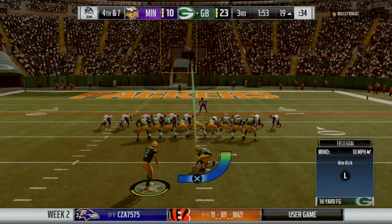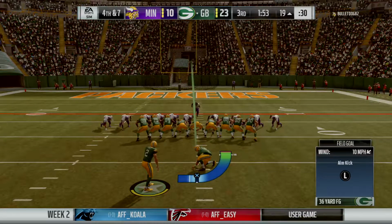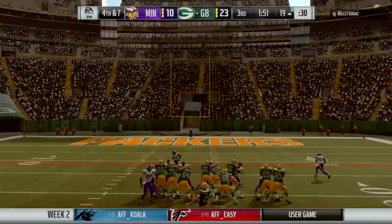Didn't have a receiver open downfield, and as it turned out, couldn't even find his outlet man because of the coverage. It was way too tight. Unable to find anyone open.